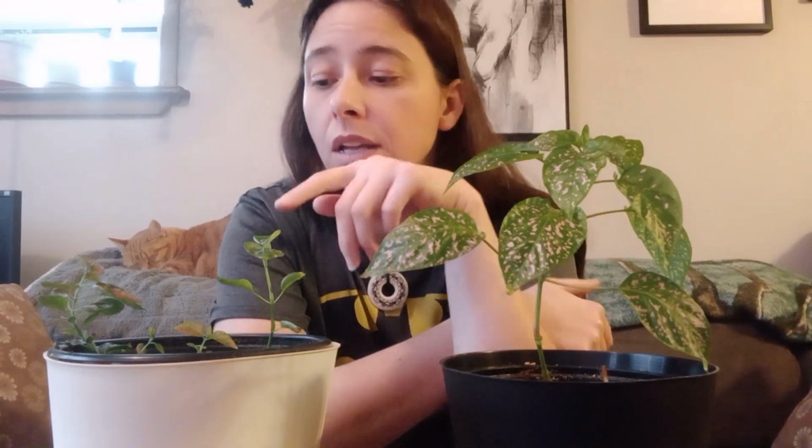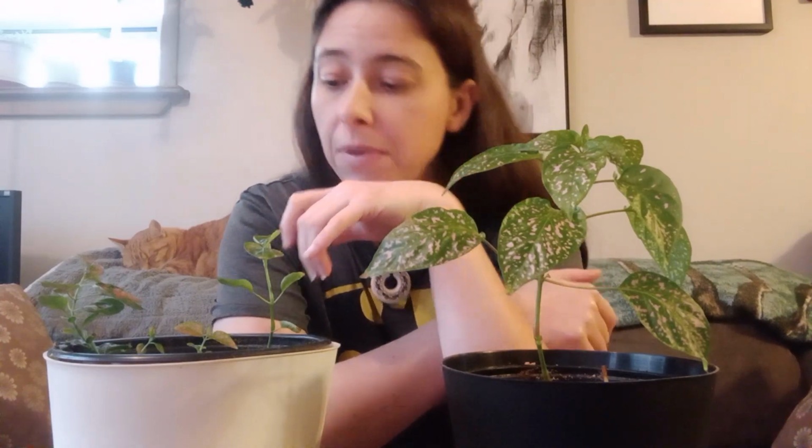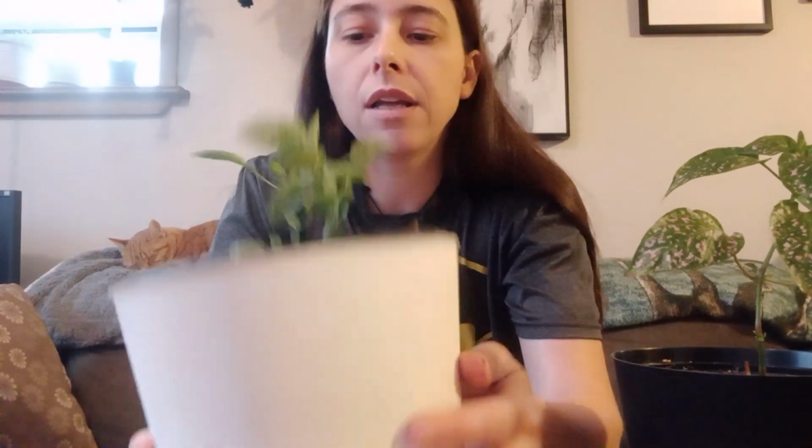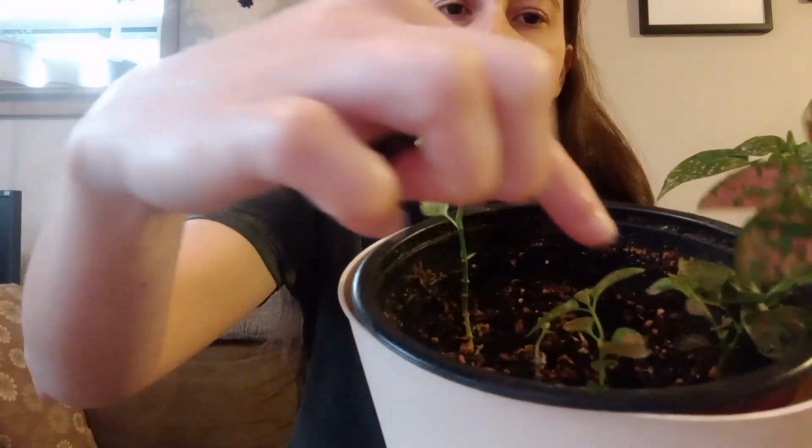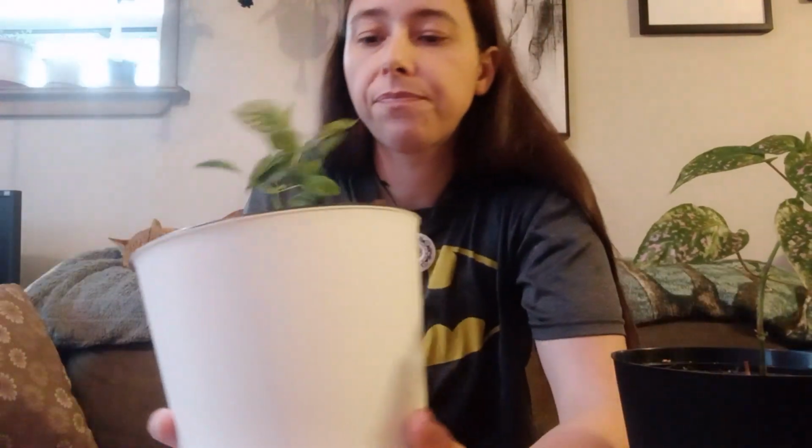I do remove the flowers from this guy because I do find that with him, he just does not seem to be able to bounce back from flowering at all. The red one, I do let him flower because I find that with him, when he flowers, he will actually start to produce other stems and will actually come back.